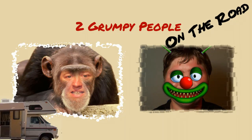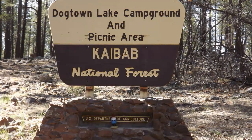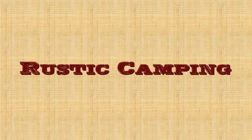On the road still. This time we're doing a quick review of the Kaibab National Forest area, and in particular, the Dogtown Road, right next to the Dogtown Lake campsite area. It's a very rustic little area. There are no services of any kind. Yeah, no bathrooms, no trash cans.